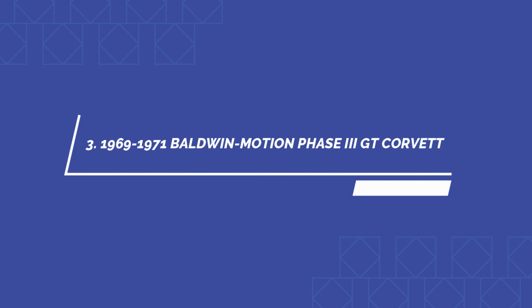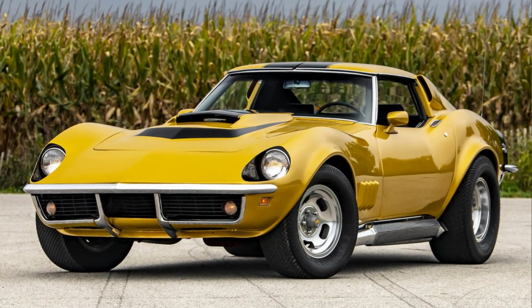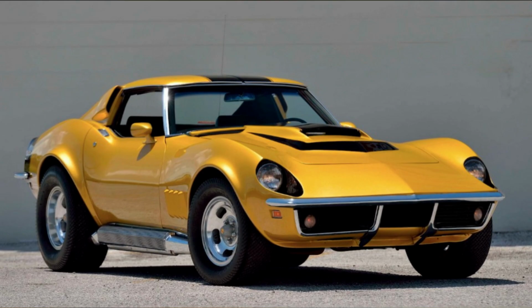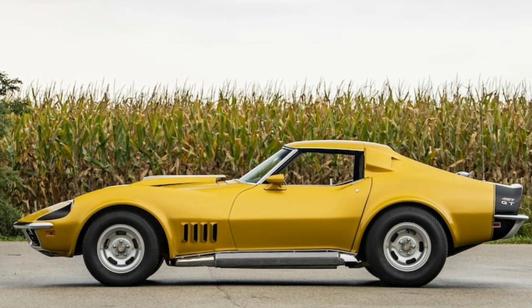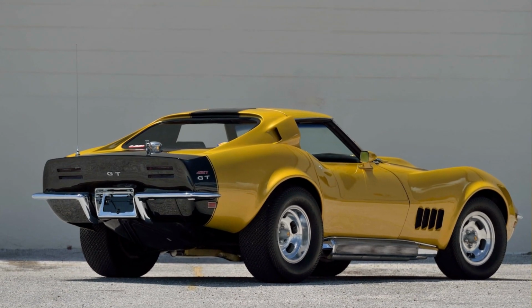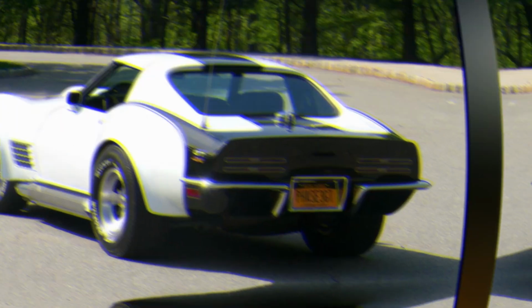3. 1969 to 1971 Baldwin Motion Phase III Corvette. Baldwin Chevrolet, a car dealer on Long Island, and Motion Performance worked together to make these ultra-light Corvettes. They were only made for a short time, from 1969 to 1971, before the US Justice Department shut down the operation. Only 10 of these prestigious cars were made, and each one was built to the customer's specifications. They all had Edelbrock intake manifolds, Holley carburetors, sunken lighting, a ram air hood, flared fenders, slit taillights, special rims, and much larger tires, among other small changes.